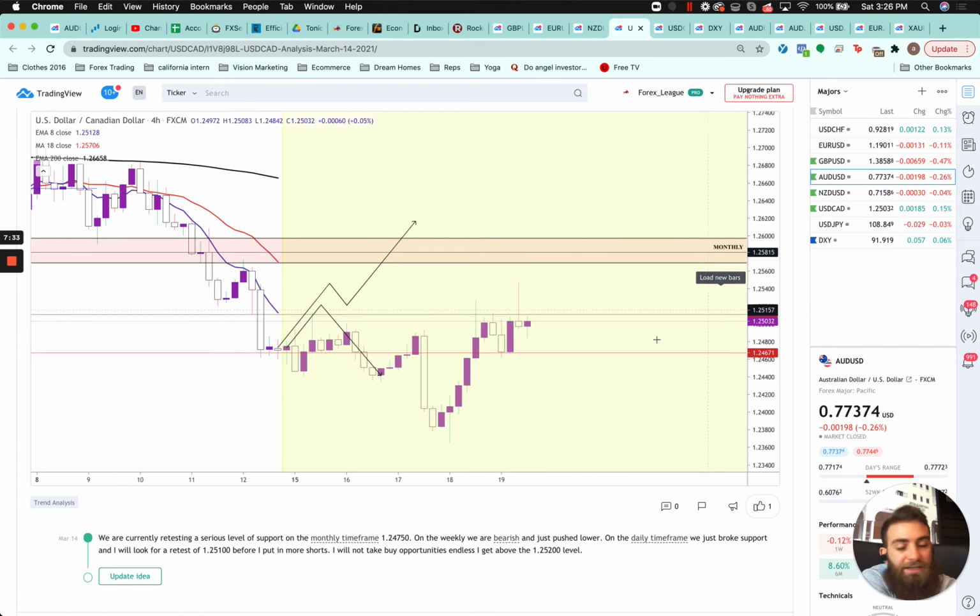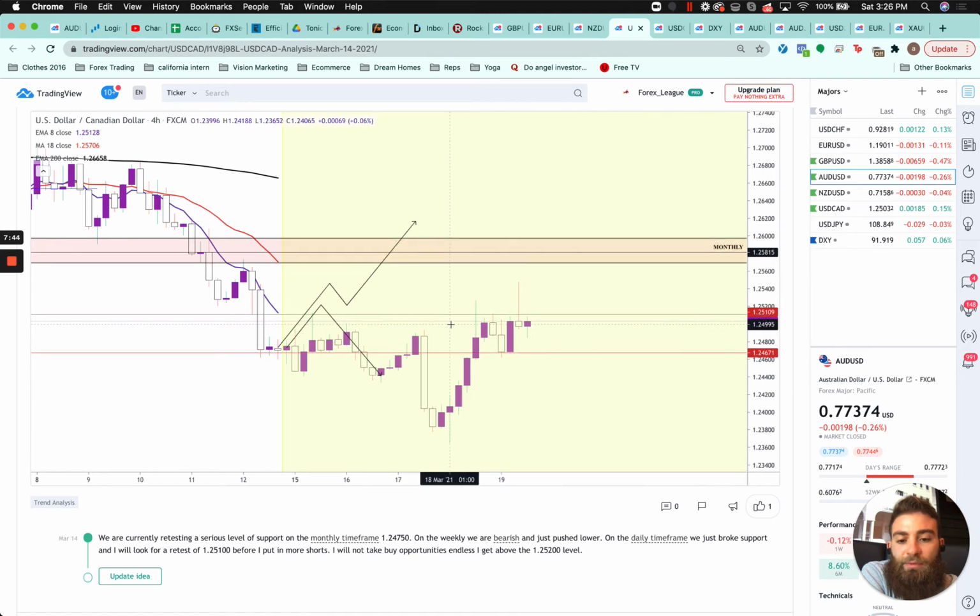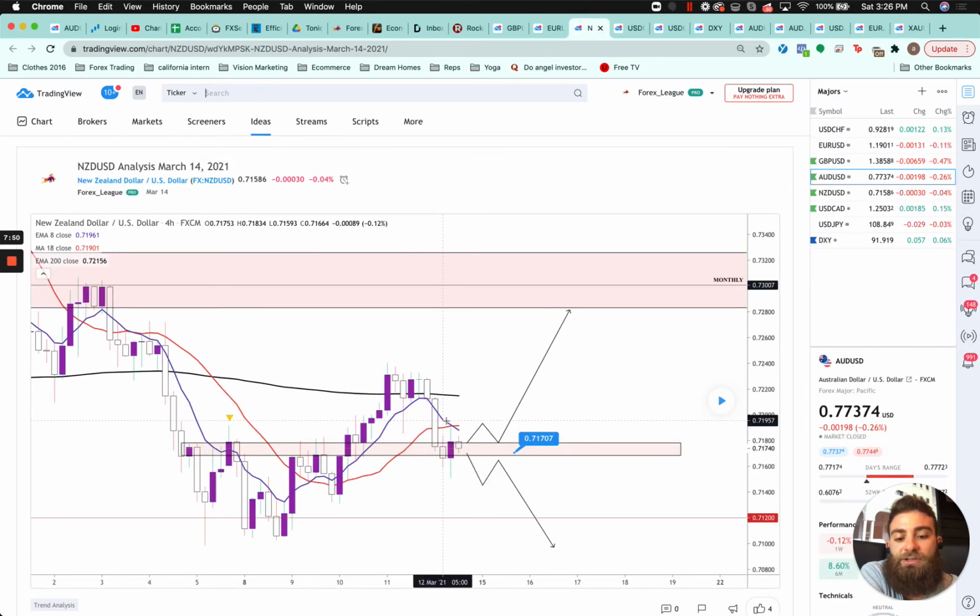As we can see, price came up to this level, tested it with the wick, and then we had a nice push down, came back up, nice push down again. So these were two opportunities we could take advantage of. Now we're back at that level once again and finding rejection.